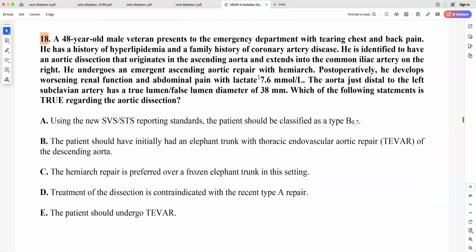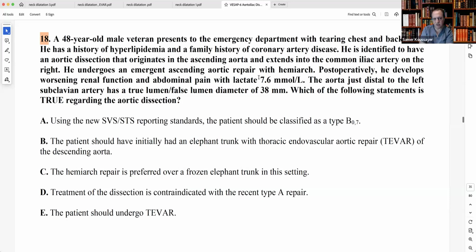I think this is all wrong, right? Because his symptoms were only in the chest, and the life-threatening part is the ascending aorta, so it should be fixed first. But why just do an elephant trunk? It's not, I mean, for the future. Yes. So you don't think it's better to just do an elephant trunk all the time?